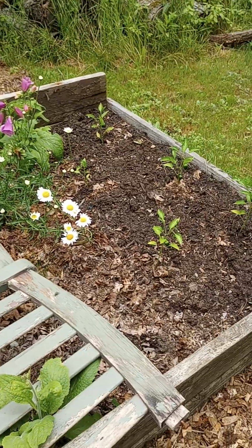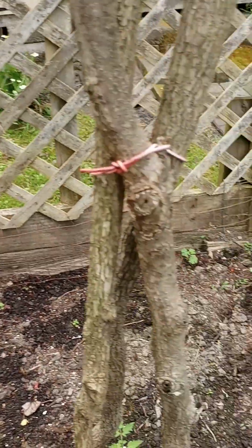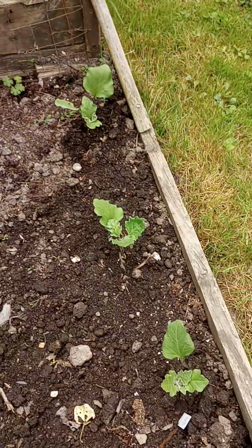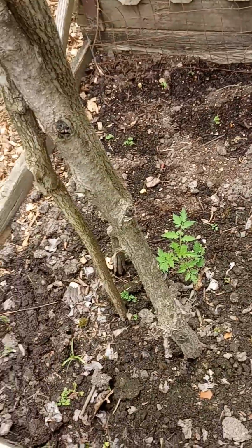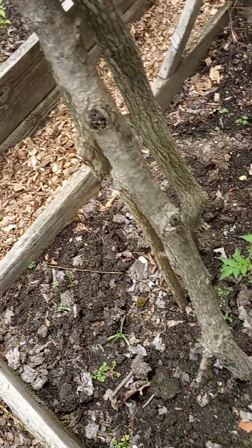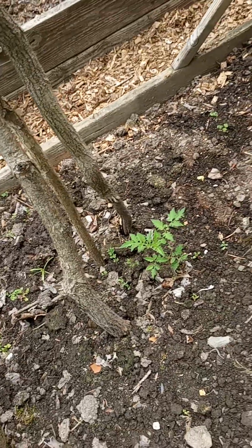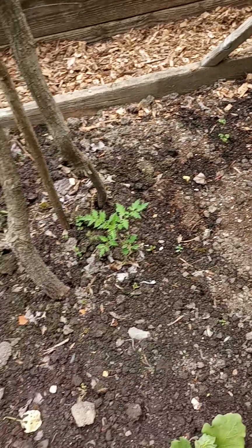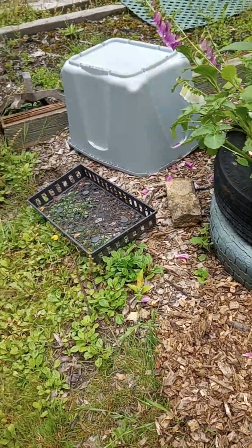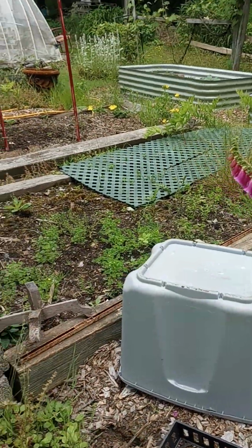More peppers. And I believe I planted beans to grow up on the lattice. And I have some eggplant. A tomato that decided to sprout from last year. But that's the back of the yard. I have a grapevine growing over there.